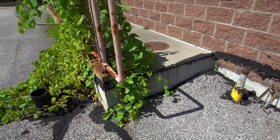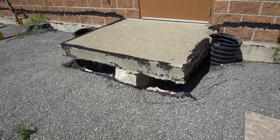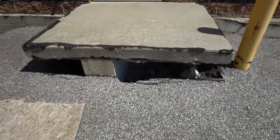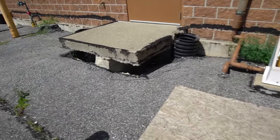This was built, that was probably level with the pavement, of how much this is sunk. Take a look at these. This is the cement that is in place, and the rest of the asphalt has just sloped down.